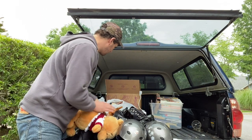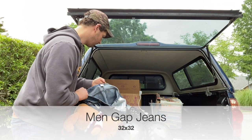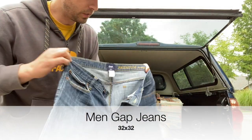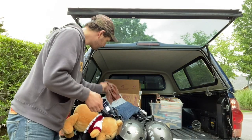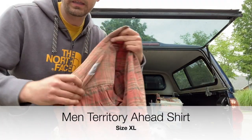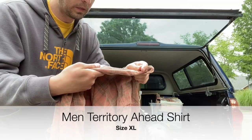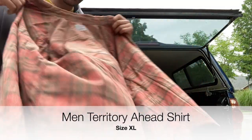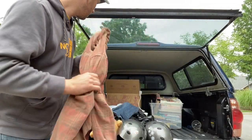Again, we got the snowboard gear. Clothes-wise, let's see what we got. Gap, not super impressed with the Gap jeans, but they will sell. They're men's 32-32. Territory Ahead, hiking gear, it's like a corduroy type material. Cut the tag size out, so we'll have to put our measurements. I'm gonna go with probably about an extra large, maybe a large.